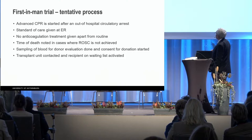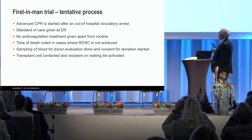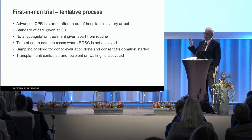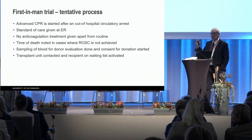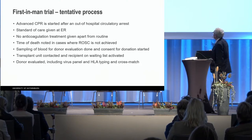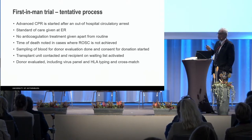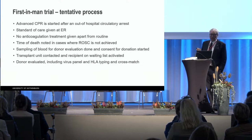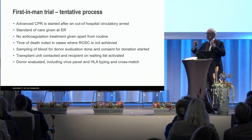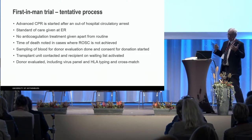upside for us. The transplant unit will be contacted shortly when this patient arrives, if it's a potential patient, and we will have recipients activated, and we will have abundant time. We say that the transplant should be in the patient not longer than 16 hours after death. So we will have time to do the donor evaluation, the virus panel, HLA typing, and cross-match. But for the study, we will select patients that live within 4 hours of the transplant unit. So that's one of the limits for the study. But that will not be a limit if this is successful.